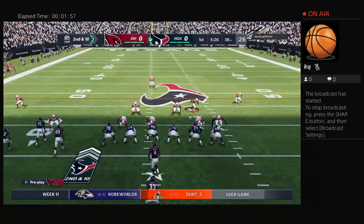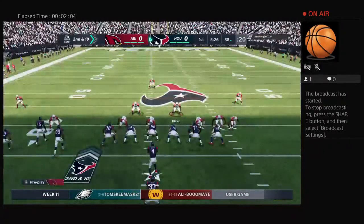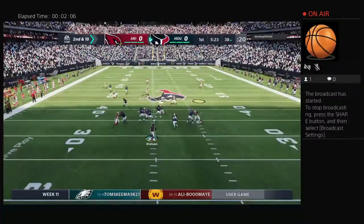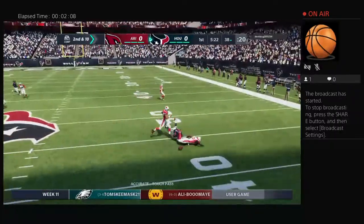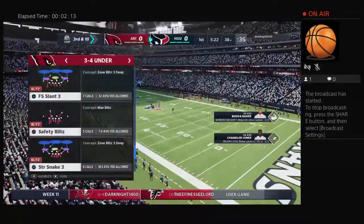Hey, here we go. Mike 42. Mike 42. Check. Mike 42. Throwing again is Watson. And that is incomplete. A lot of force bearing down on him there. He could not hang on.